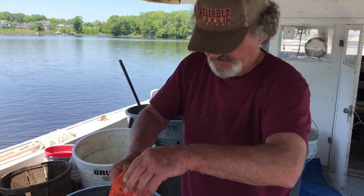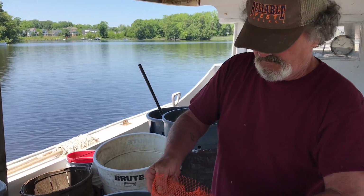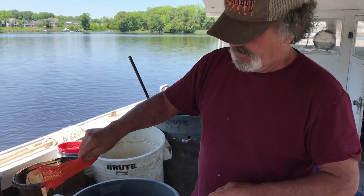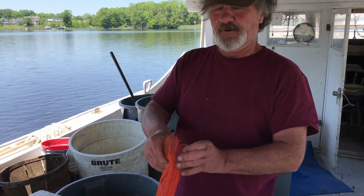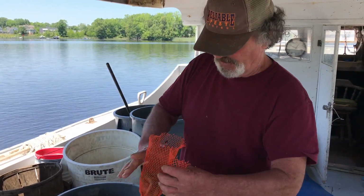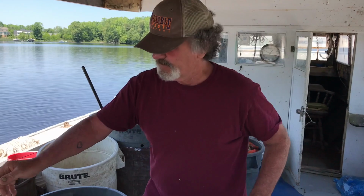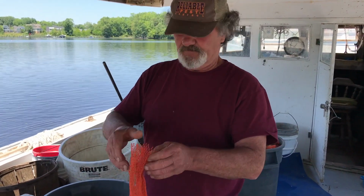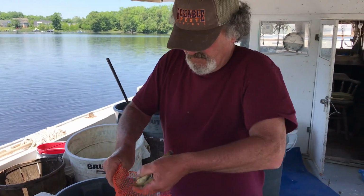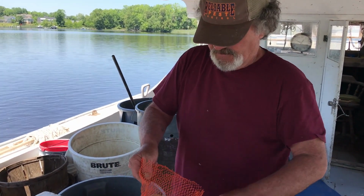So how many crabs would be attracted to one bag? Most of the time only one, just because they're so territorial. I think they don't really like rubbing shoulders with another hard crab. But I have caught two on a bait a lot of times when there's a lot of crabs there. And then you've got to look at the crab and make sure that it's the right size before you can scoop it up?